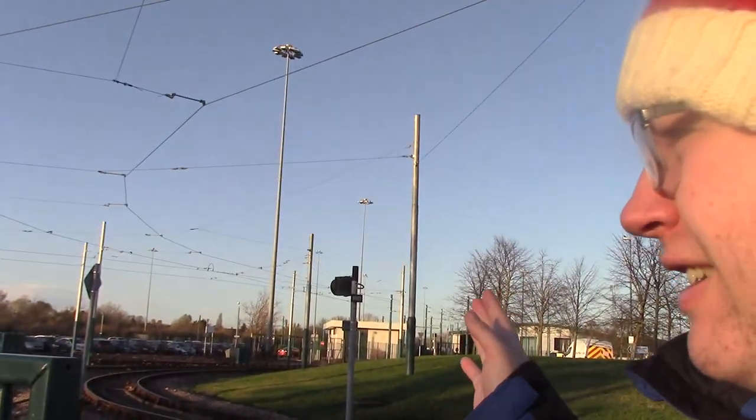Over there is Wilkinson Street Depot. It'd be funny if there was a Wilkinson store here, actually. That'd be a coincidence if it was. Anyway, we're going to head up to Hucknall and we might get a train back down to Nottingham.